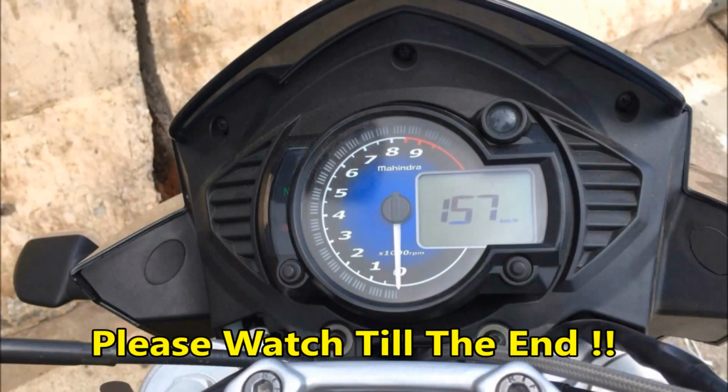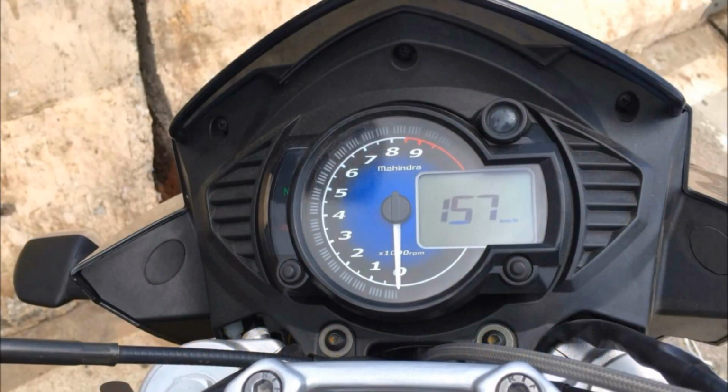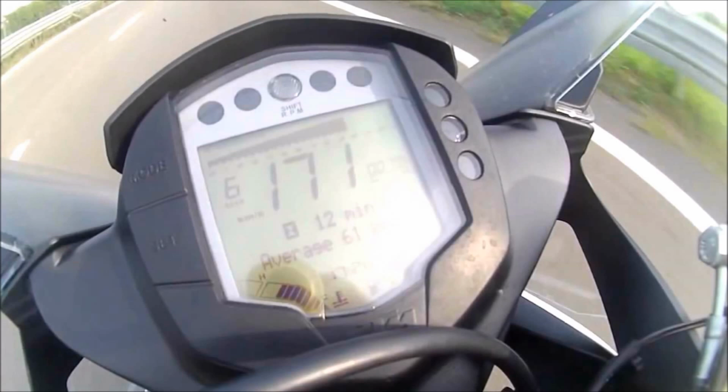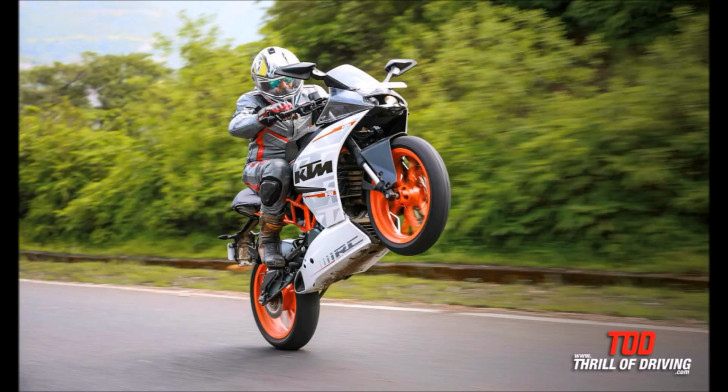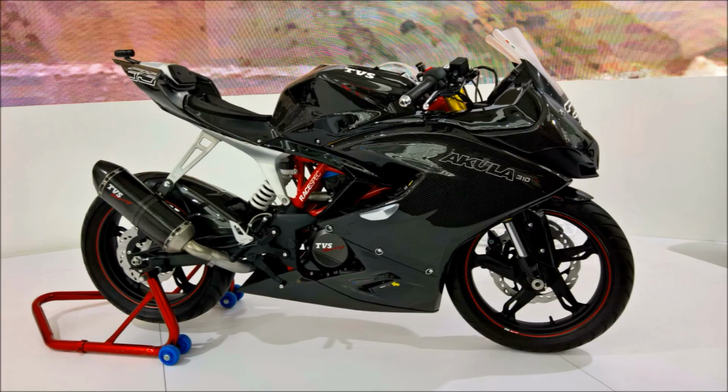Do you feel sad when you are struggling to cross 145 km per hour and your friend is doing 170 km per hour? Do you feel sad when you spend 2 lakhs but still a guy on Dominar beats you in a drag race? Do you feel sad when your friends keep on popping wheelies then and now? Do you ignore your friends who keep bragging about the top speed of TVS Apache and you are like?